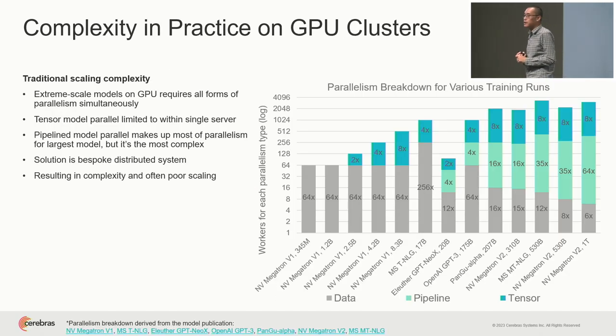And this is what that complexity looks like on modern large language models. This graph shows large language models trained in the last few years and the types of parallelism that were used. And as you can see, as the models grow in size, there's more and more forms of parallelism that are needed. But it's also more complicated than that. For example, tensor model parallel is restricted to 8x. And the reason for that is you have more bandwidth within a server of GPUs that today have 8 GPUs. So as a result, as the models get larger, the clusters get larger, pipeline model parallelism actually dominates most of the scaling.